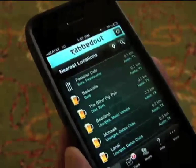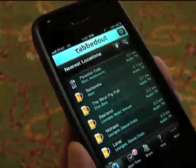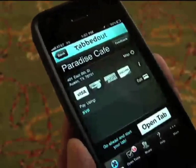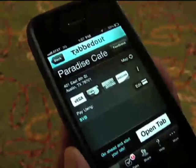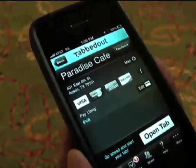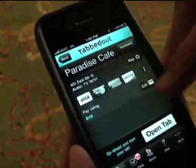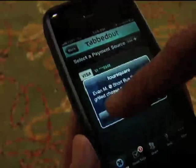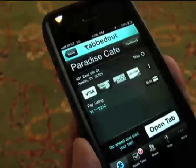Here from the Hilton in Austin at South by Interactive, you can see these bars are the ones that are closest to me. So let's open a tab at Paradise Cafe. As you can see, it has an integrated feedback function so that you can provide feedback directly to their management. It also has a map feature if you've never been to the place. And then you're able to select which card you would like to use for this occasion. So in this case, let's use this Visa.